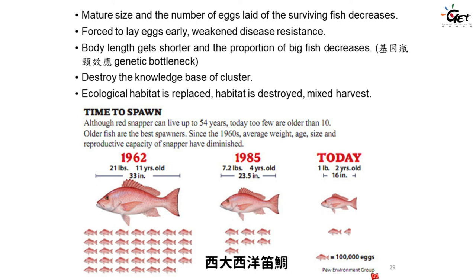Okay, the fourth is very interesting. We destroy the knowledge base of the cluster. Yeah, this cluster means the elder ones will teach the young ones how to hunt. And the elder ones will find the best location for their groups. If we don't have the elder ones, the young ones won't be able to get this knowledge.